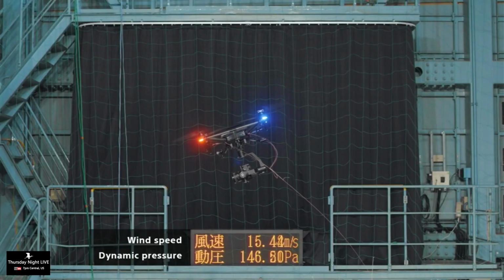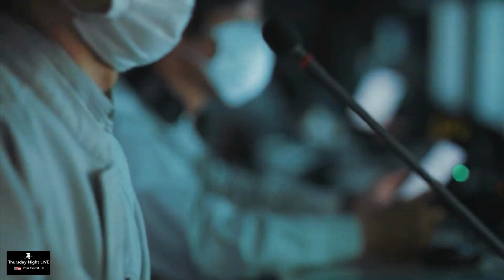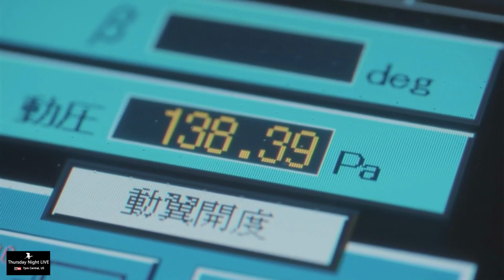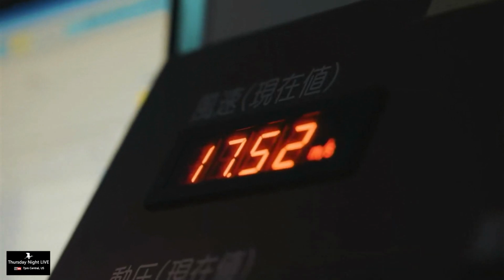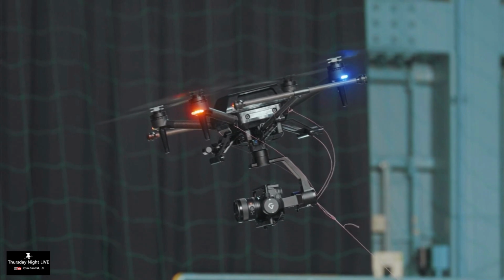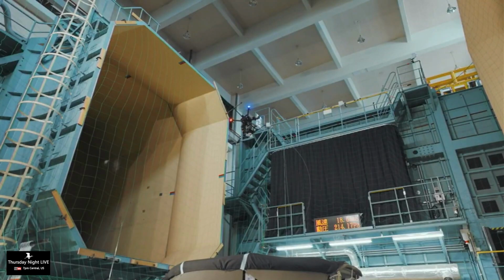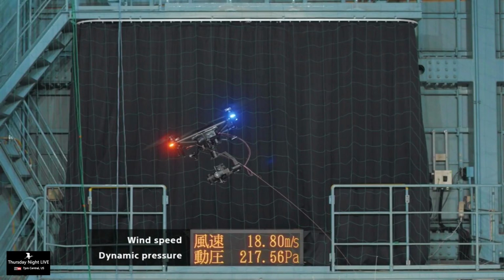I'm just impressed with how stable this thing is. I mean, it is literally rock solid in these just extremely high winds. It really is. And they're also talking about this thing being able to function in various weather conditions, like rain, cold weather, etc. They're making it sort of an all-purpose drone.